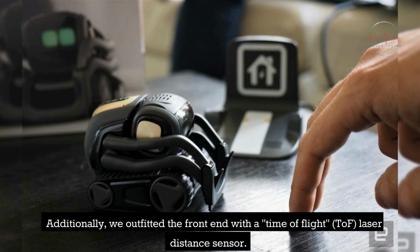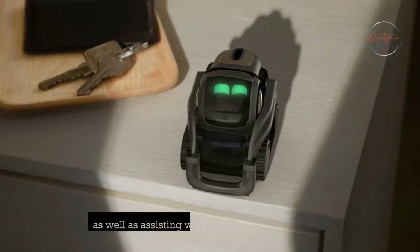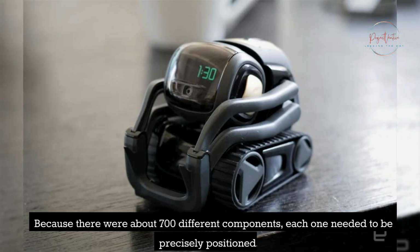Additionally, we outfitted the front end with a time of flight (TOF) laser distance sensor. This sensor contributes to Vector's capabilities of simultaneous localization and mapping, SLAM, as well as assisting with the detection of obstacles. Because there were about 700 different components, each one needed to be precisely positioned.